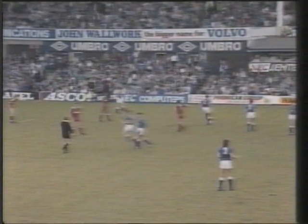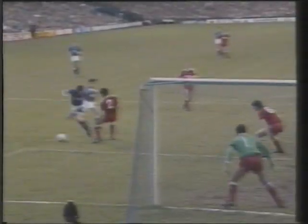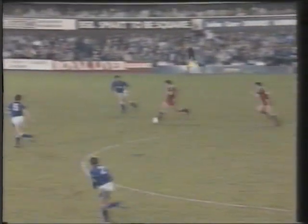Everton now with a free kick. Well, here's a chance again. He worked it well, didn't he? And that was a reflex save there by Bruce Grobbelaar. Stephen, harassed and hustled into a mistake there by Beardsley.